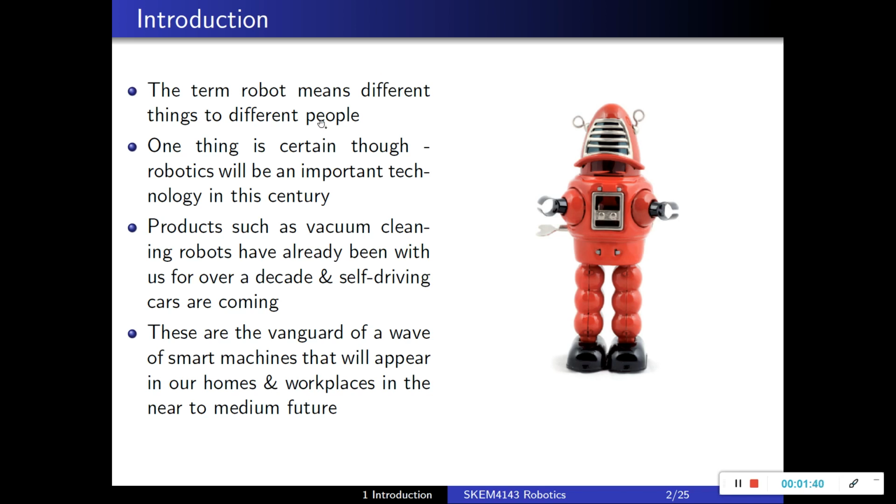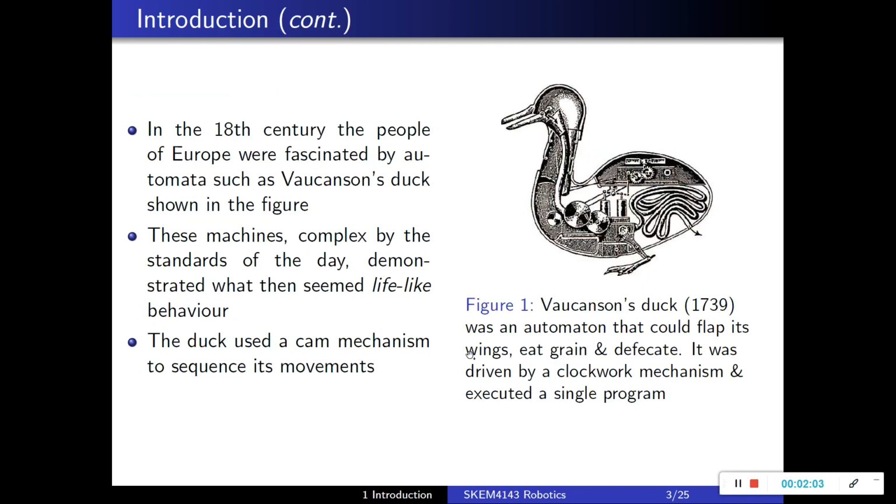But one thing is certain though, robotics will be an important technology in this century. And as you know, products such as vacuum cleaning robots have already been with us for over a decade, and self-driving cars are coming. So these are the vanguards of a wave of smart machines that will appear in our homes and workplaces in the near to medium future.